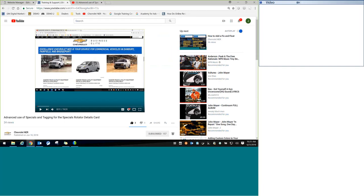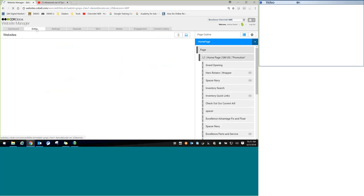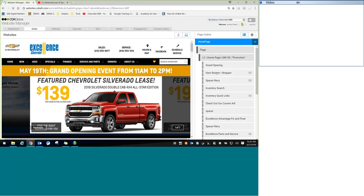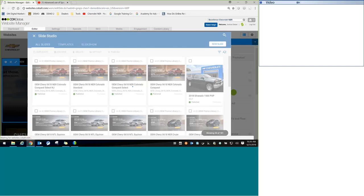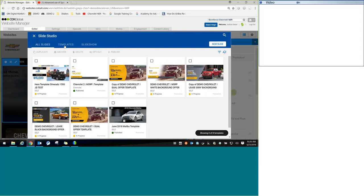Once you're in the editor, we're going to get into Slide Studio by coming down here into Hero, Rotator, Wrapper, clicking on the Launch Slide Studio little gear. This looks pretty similar, except there's a new little tab here called Templates. If you click on Templates, you'll notice that the manufacturer has loaded all of these templates for you. Pretty cool, right? So I can click into any of these OEM templates and just click on New Slide using this template.